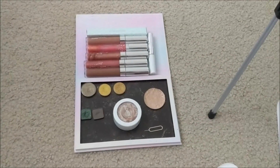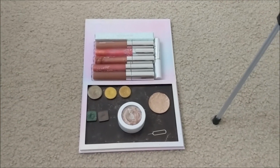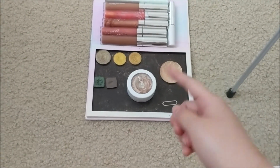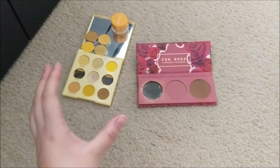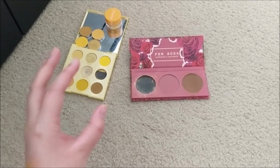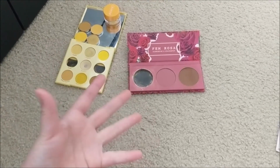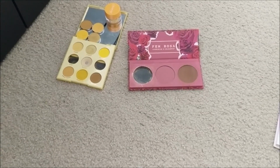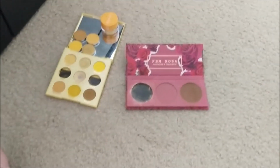Okay, so starting on this side, this is everything I'm keeping, I believe. I have 11 products that I'm going to be keeping from Colourpop. This highlighter doesn't count. I just repressed it into a Colourpop pan, but it's actually a Wet n Wild product. And I'll be getting rid of these. It's 7 eyeshadows in a palette, 4 singles, 1 gel eyeliner, and then this face palette. So it's technically only 7 products.